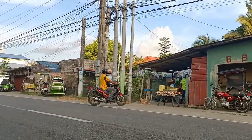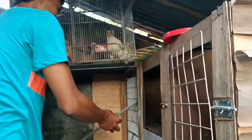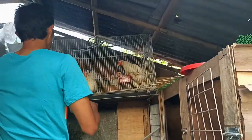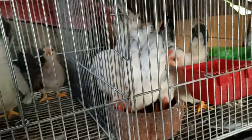Coming back home, he quickly changes his work clothes to home clothes and arranges his things back to their respective places. He then feeds the chickens as it has always been his role to feed them. Chickens gotta eat too, you know?